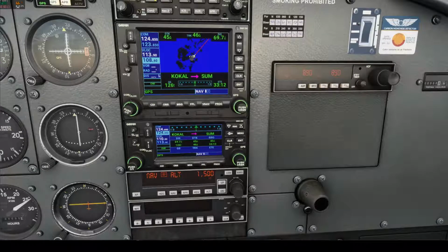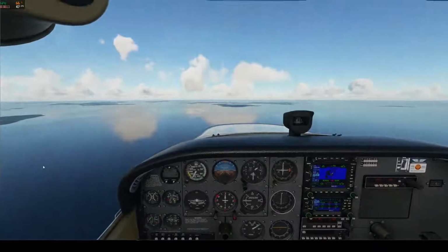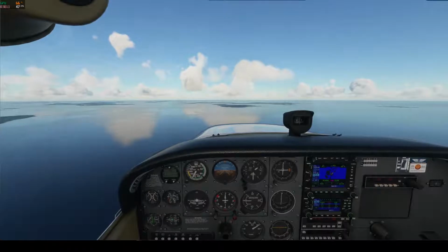So we'll have 117.35, and we'll tune that in. It's a VOR approach. We'll try and land. They don't appear to have an approach for runway 33, which is a shame. Maybe they don't normally use it these days. But I quite like the runway 33 approach. I've seen it, so we'll try and land on runway 33.